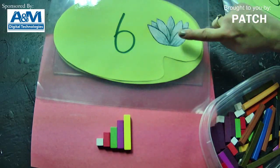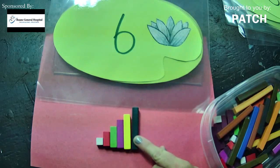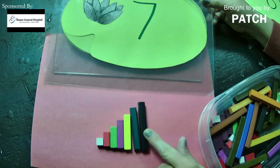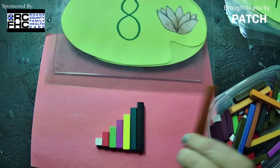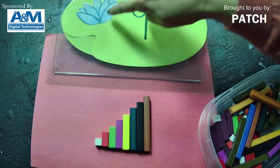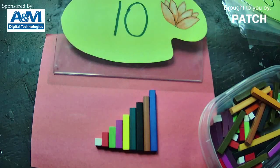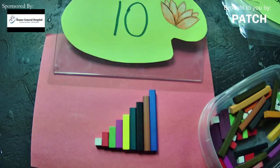Number 6, what's number 6? Number 6 is dark green, got it. Okay, what about number 7? What color is number 7? Number 7 is black, right, okay. All right, what color is number 8? Number 8 is brown, right, okay. Then number 9 is what? Blue. There we go. And the last one in the Cuisinaire rods and the last one of our lily pads is the number 10. And what color is the number 10? It is orange. And there we go.